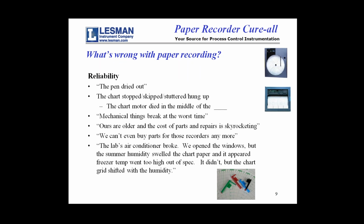There's reliability. Pens dry out. The chart can stutter. The hub can break, so the chart doesn't rotate. Mechanical things do break at the worst time. There's the cost of repairing these things because they're mechanical, and the repair costs and the parts costs increase year to year. And there's the final one. We can't even buy parts for those recorders anymore.